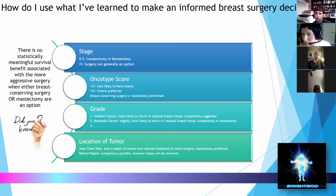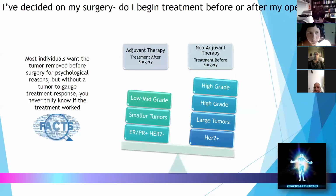The cancer can obviously spread through the blood vessels and the blood as well as the lymph system. So the overall survivability of breast cancer doesn't differ between the mastectomy crowd and the lumpectomy plus radiation crowd. So do consider that as you're thinking about what kind of breast surgery to go through as well.